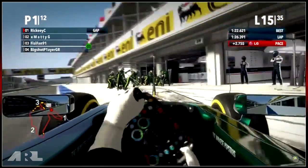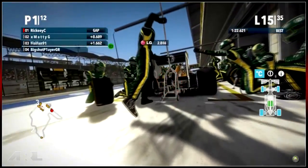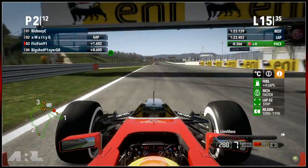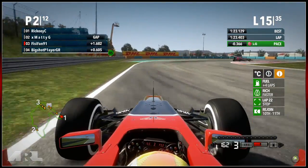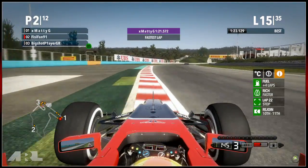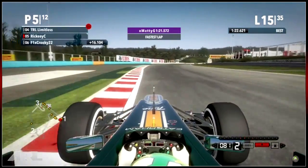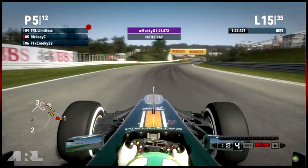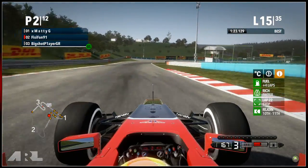And xMattyG will take the lead then as the catering boys get to work. Option tyres off, prime tyres on, 2.8 seconds again, so pretty evenly matched these pit crews, and I think Fizzy's just going to, yes he will, he'll beat Ricky, who has to pit, because of course he still has to pit yet, as xMattyG pumps in a 121.5. I think that might be the first guy who has had a 121 so far, Matty. Yeah, he's pushing on those new tyres because he knows this is his opportunity.